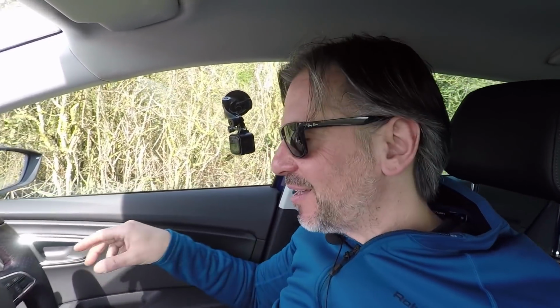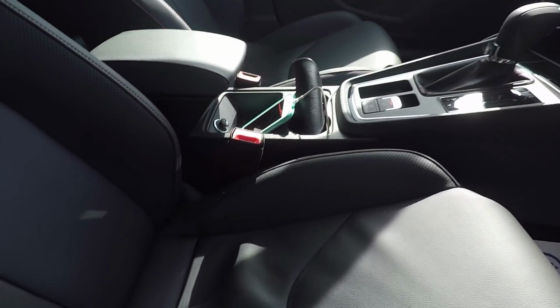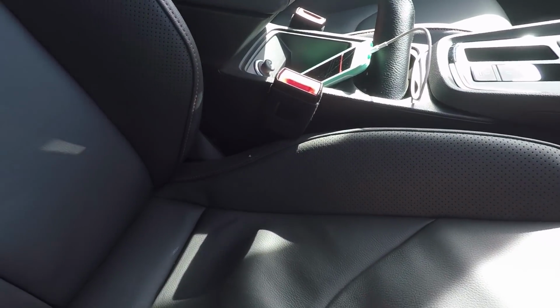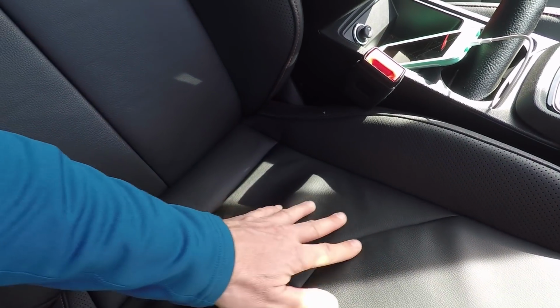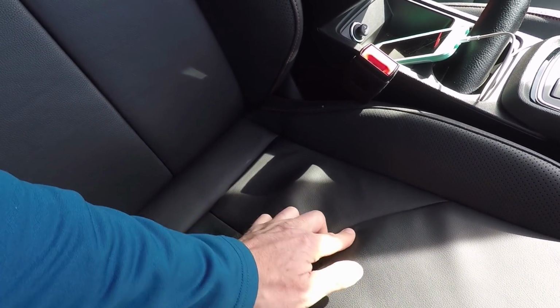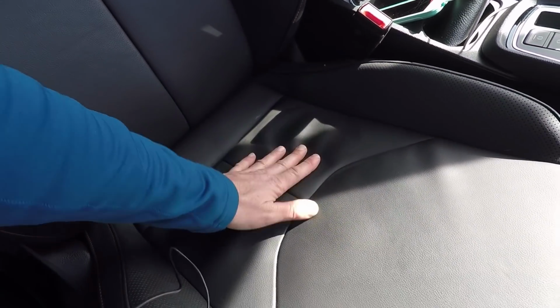There are a couple of things that have annoyed me though. Firstly, there's this bit on the leather that seems to get caught by my jean pockets. It seems to be wearing a bit prematurely. I don't know if you can see that, but it's a bit lighter than the rest of the leather. It's a very hard seam there, so you do tend to rub it. So I've rubbed some cream into there to soften it up a bit.